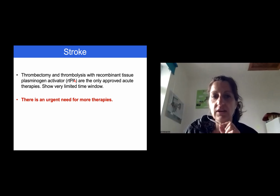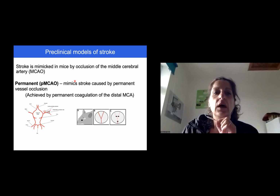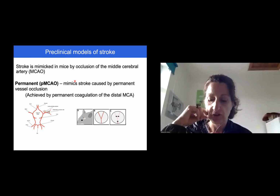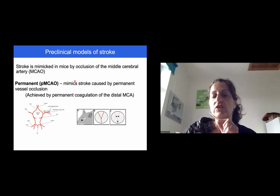So there is a clear, urgent need for the development of new therapies that can treat stroke even at a longer time window, above the 4 hours time point that we have available at the moment. How can we develop new medications for the treatment of stroke? Well, we can use either in vitro or in vivo studies.